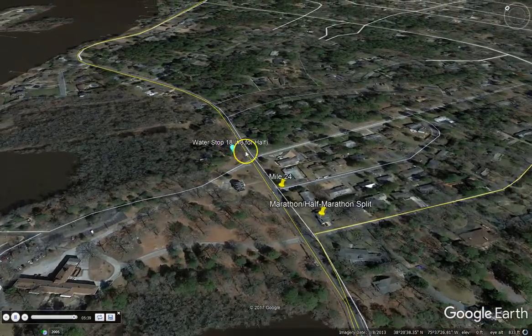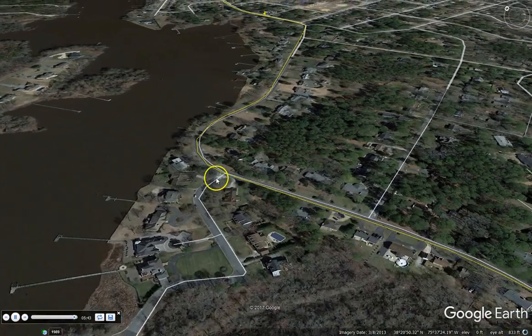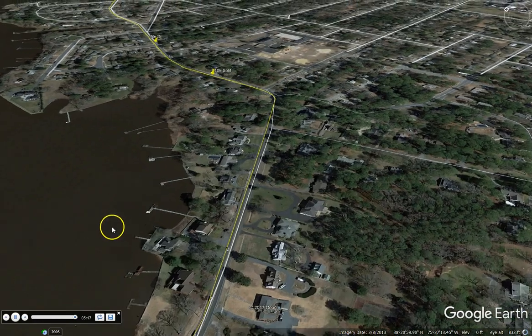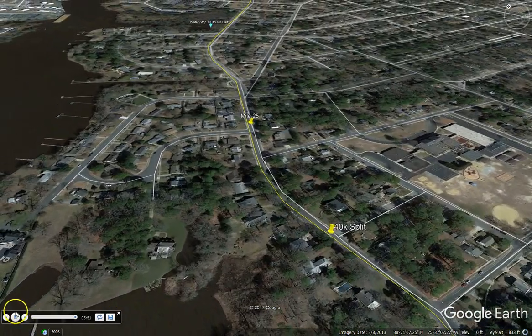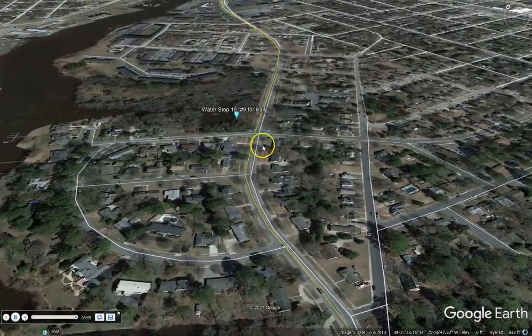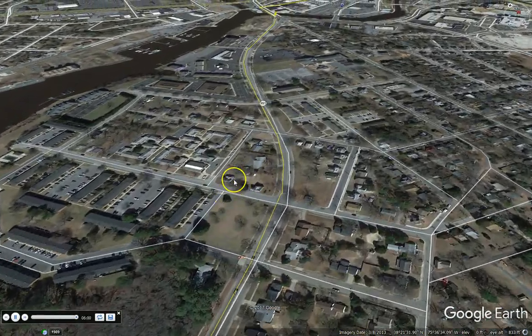So here's water stop 18. It's also number 8 for the half marathon, folks. Again, Riverside Drive, absolutely beautiful, beautiful homes. You'll be able to see some of the river right there. And then our last water stop is going to be right here at Ridge Road, where some of our supporters are down in that community.